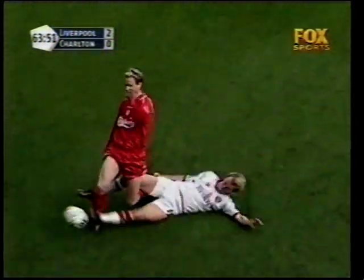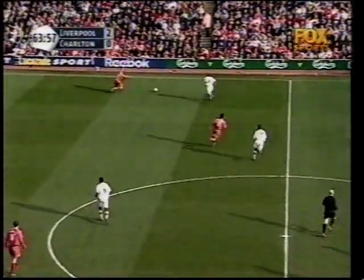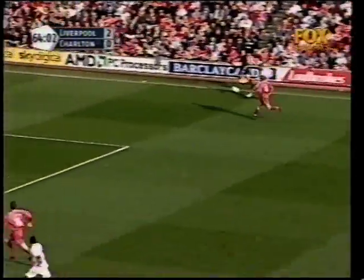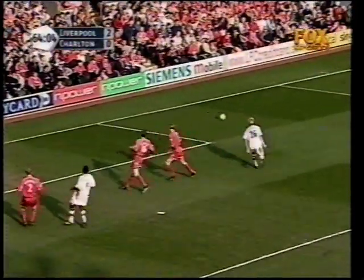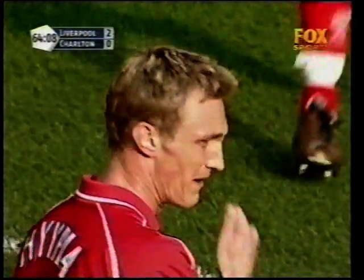Liverpool doing a good professional clinical job here in frustrating their opponents, who hadn't anyway scored against them in their previous 3 meetings. Could Graham Stuart change all that? Svensson's waiting in the middle, doesn't reach him. Hyypiä gets it away. But Charlton do have a corner here.